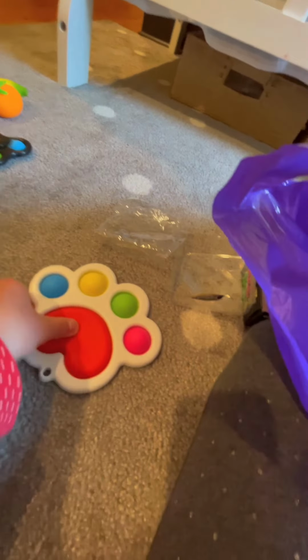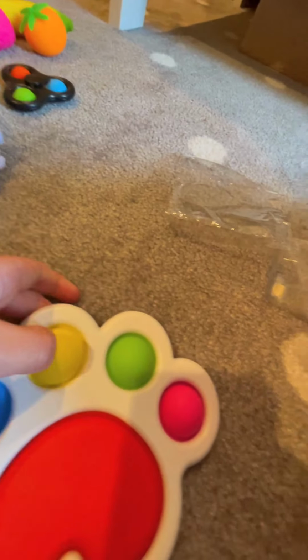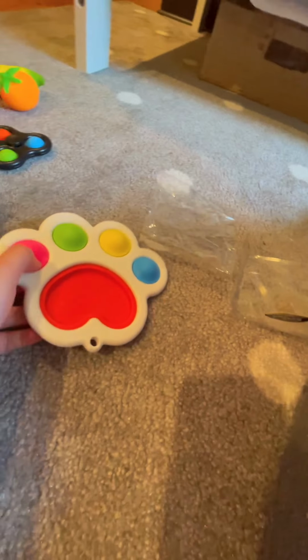Now I'm going to pick some random again. Okay, this popper. I figured out that it can pop just like this one. But these can pop. This is the bad side. And this is the good side.